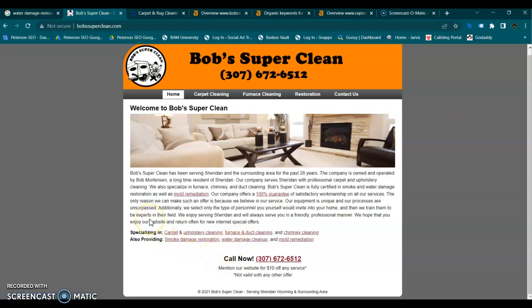Your local buyer intent keywords. Those are the keywords people are actively searching for in Sheridan and the surrounding areas for your services. Most people are less likely to search out a specific brand than they are to actually research for a specific service. So, as important as your brand is, using those local buyer intent keywords is even more important. So you definitely need to focus your content and keyword strategy around that.